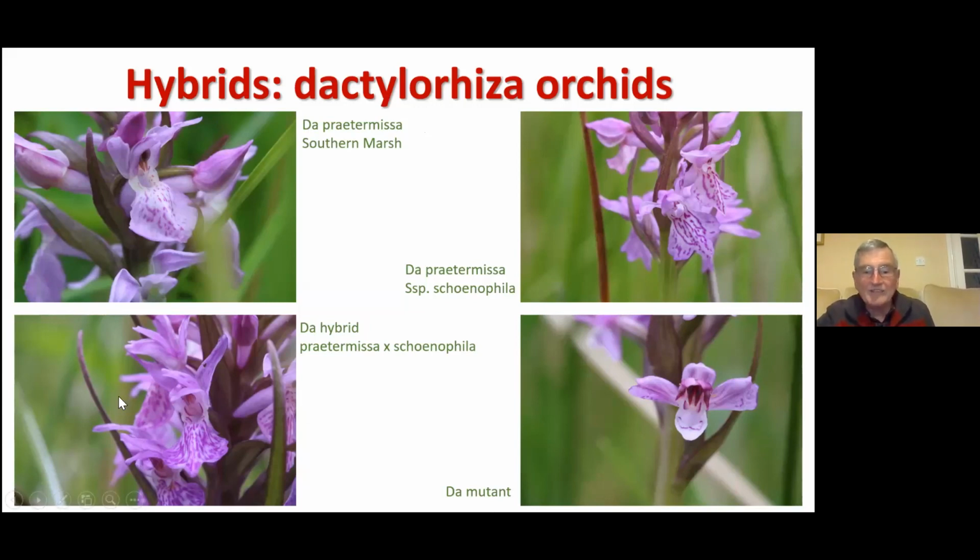This one here is a hybrid. Very striking. The markings go all the way to the edge. It's very noticeable. And it's a hybrid of Praetomissa and Schoenfehler.